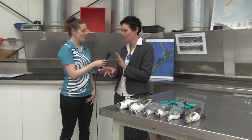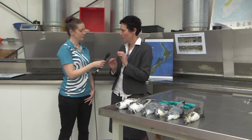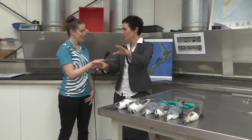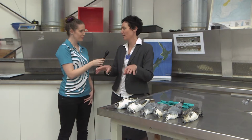It's really exciting, and we've recently done some work where we put out a number of different GPS loggers on birds leaving the colony at the same time, and you can see how they come together and use different wind patterns and how those birds move around in relation to one another through time.